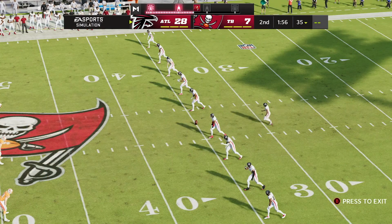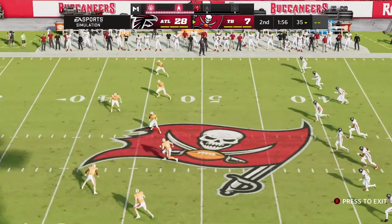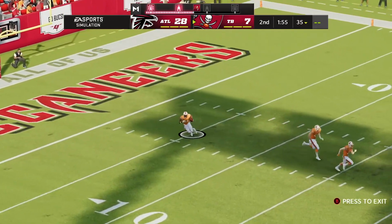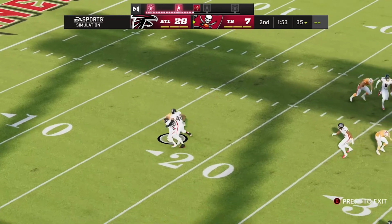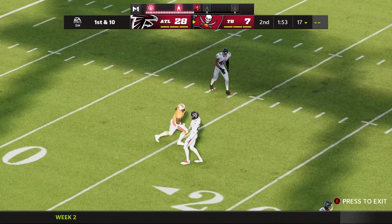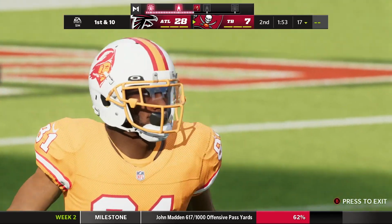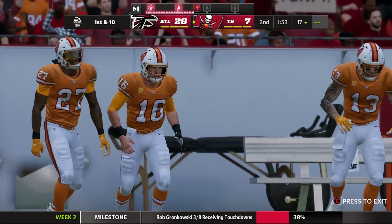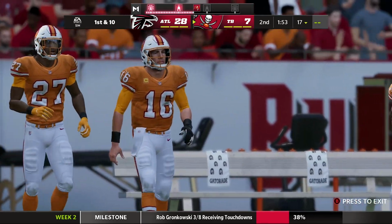Following the touchdown, here's Koo to kick off. And here comes a return from just beyond the goal line. And he will be brought down here inside the 20. Good coverage as he's dropped at the 17. Matt Ryan and the offense heading back onto the field.